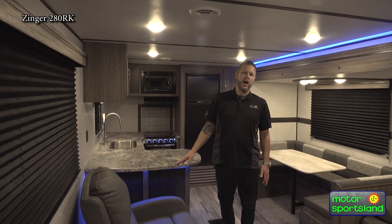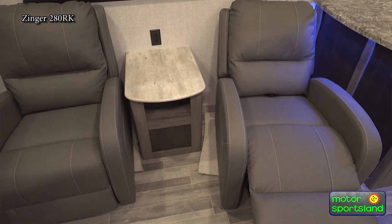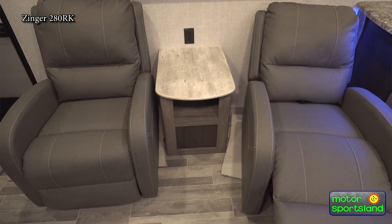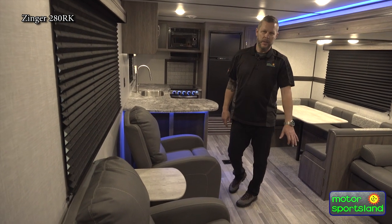This one has the two rockers. If you're looking for a rear entertainment or a rear living, right? This rear kitchen has a lot of those features, right? And the recliners is one of those features that I think a lot of people are looking for in those models. The rear kitchen has just incorporated these recliners with a table in the middle. Really awesome at the end of the day.